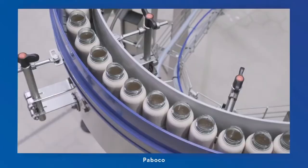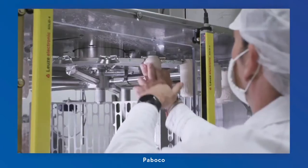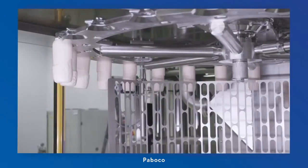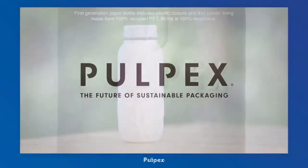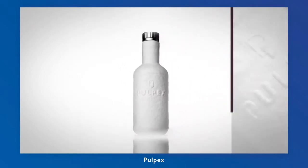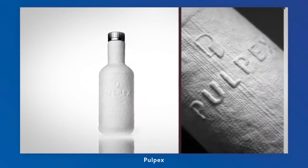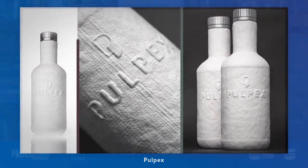Other early leaders in the arms race for the perfect paper bottle have been two consortiums. One, the PaperCo, which is a shortening of the Paper Bottle Company, and that's largely Coca-Cola, L'Oreal, and Absolut. And the other is Pulpex, which is backed by the spirits giant Diageo. Now, both of those take a decidedly purist attitude towards a paper bottle and try to eliminate the plastic liner completely, by instead relying on additives like a mineral additive or perhaps some binders and other techniques to create a liquid barrier layer.